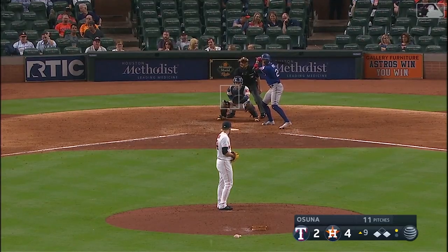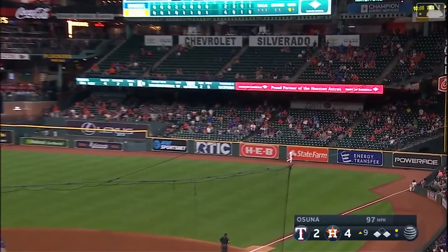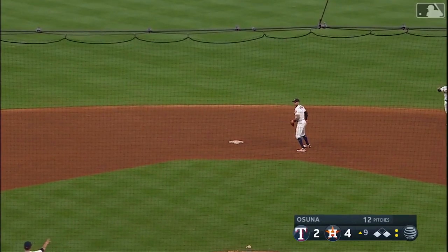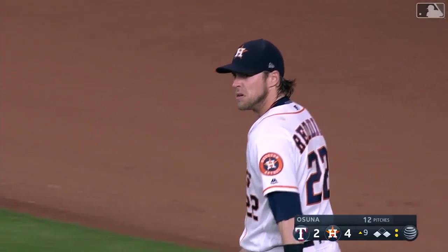Baseball the last few games. Two-run home run earlier tonight. He drives one to right field, sending Reddick back. He's at the wall. He jumps. He makes a tremendous catch. He robs a three-run home run. Chu scurries back to third. Reddick, a game saver.